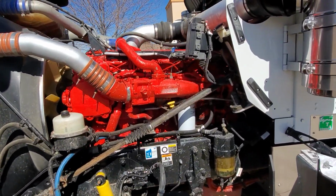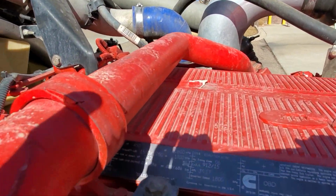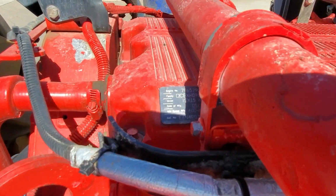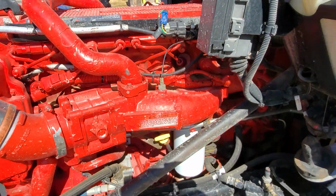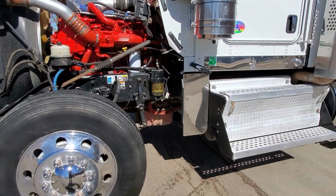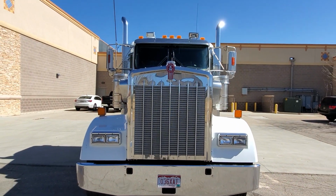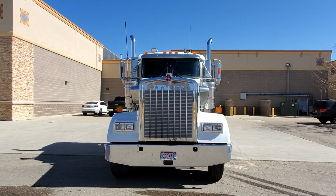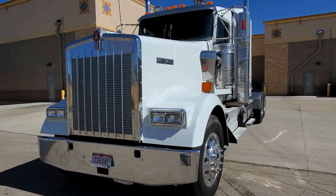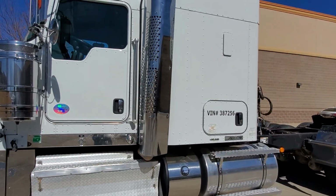So this is running an ISX Cummins. This one's rated currently at 450. It can be uprated to 475. This one's got 13-inch air cleaners on it. 24.5 tall rubber. And this one's got a medium depth tank.